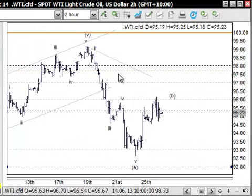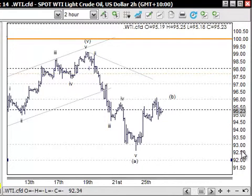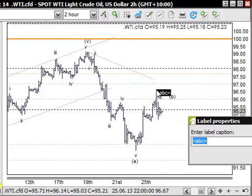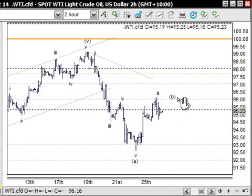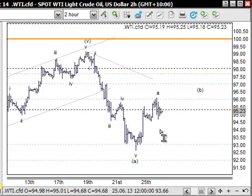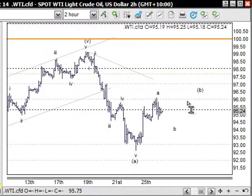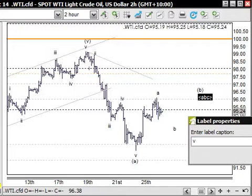The oil market, we have 5 waves off the low here, so they're pretty easy to count in terms of the 1, the 2, the 3, the 4, and the 5. So we would be looking at that as a wave A. So if I just draw that in here for a moment as a wave A here, we're still in wave B here, but we'd be looking for a wave B in here as such, and then we would be looking for a wave C in here.